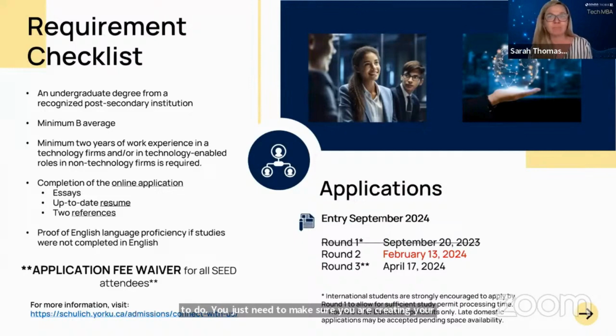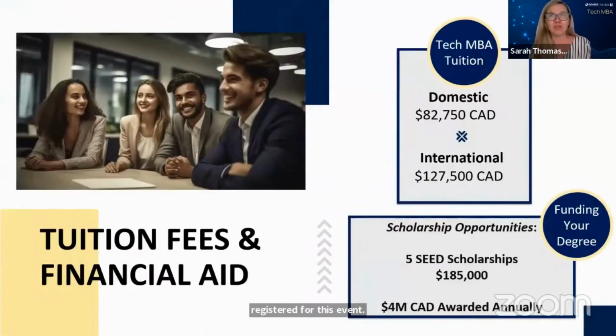Moving quickly into tuition and fees. I know that I'm running out of time. So you can see the domestic and international fees are located on your screen here in the top right. And we also have various scholarship opportunities. So as Paras noted earlier, we have 5 SEED scholarships totaling 185,000 Canadian dollars.